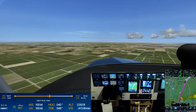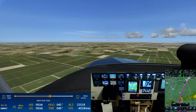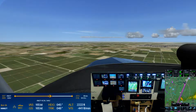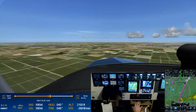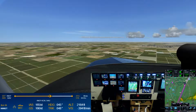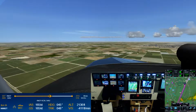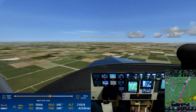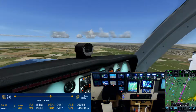Mind you, we could have overflown the airport, but we're not actually going to. We'll just enrich the mixture a little bit. That should be good enough.